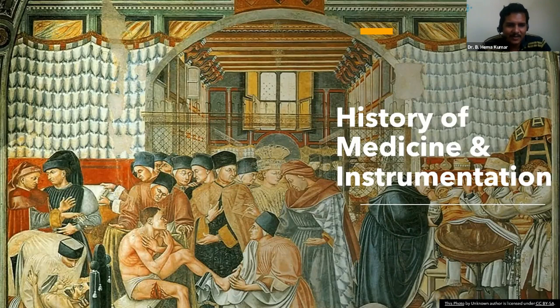Now you can see the person is touching the feet of that patient, and what is conveyed is compassion. More than a profession, being a doctor and being an engineer is about compassion, how to make the lives of people better. It is about being people centric. So that's what is portrayed in this picture.